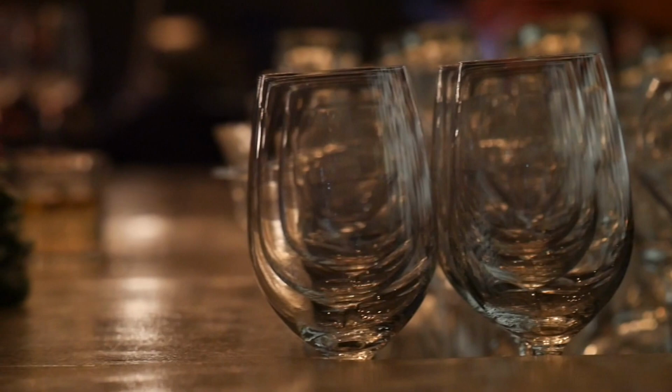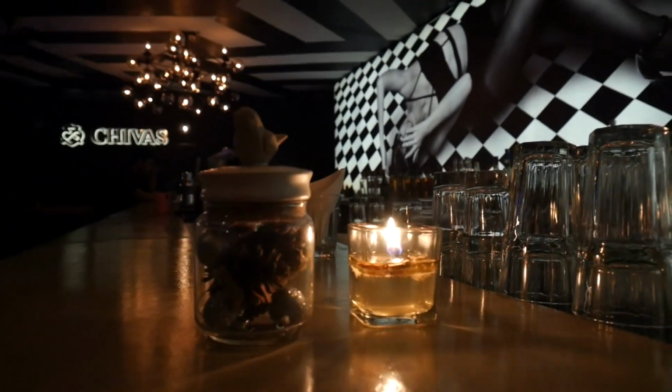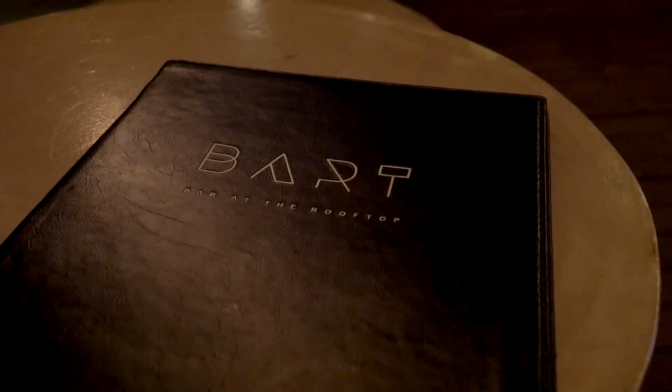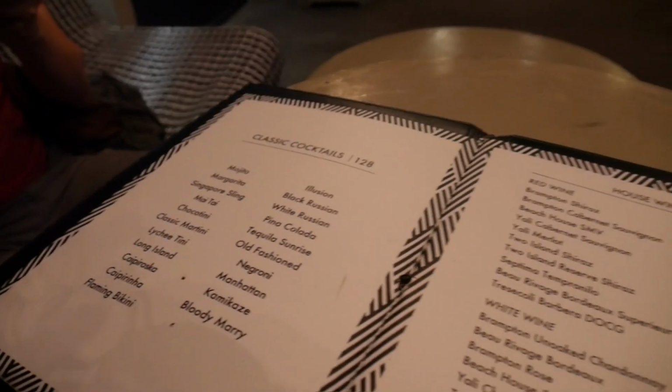The rooftop has a nice view of Jakarta. Really cool, hip, artsy, and it's just so in. Who would have thought that a hotel can have a rooftop bar this cool? Their menu has a good selection of drinks and food. There's art and creativity in the details, even in their menu.